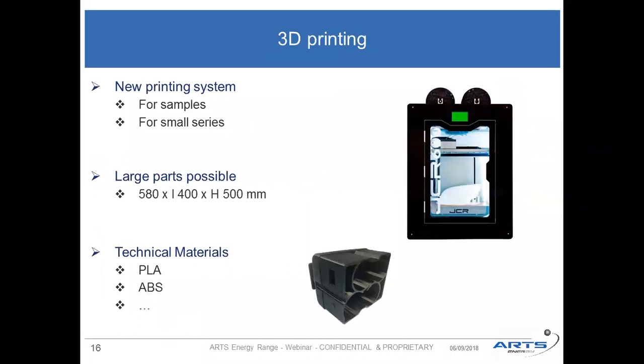What's new again in the company? Something added to the product range is the ability to have very quick parts for designing the products and for validating the mechanical interface. We now have a new 3D printing machine that allows us to make big parts. Parts can be around 400 millimeters in a cube, which is an interesting size for battery packs. That means we can make big casings for bigger batteries, for scooters, for stationary applications, for robots, and so on.